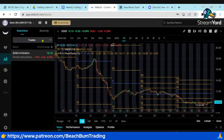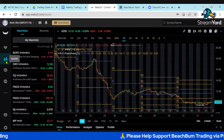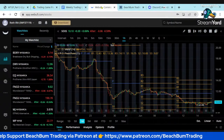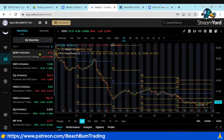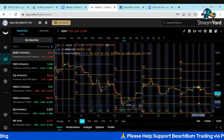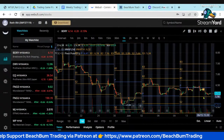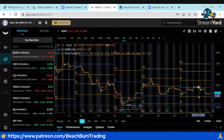So let's quickly look at all of our stocks on our main watch list. Again, this is the stock screen in the online browser version of Webull. Another nice thing I like about Webull is the ability to have multiple watch lists. So here's BDRY. Again, this is the dry bulk shipping. You see it's hovering above our ideal price target, although it does look like this support level, around 6 is a pretty good support level as well. So, we'll keep an eye on that.